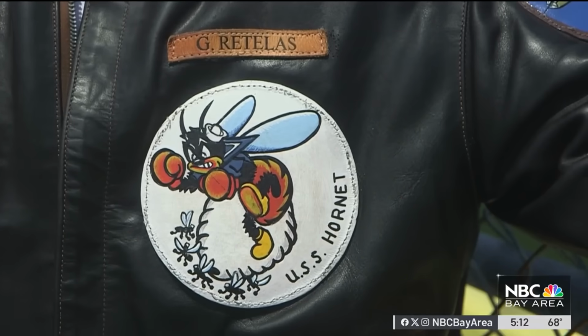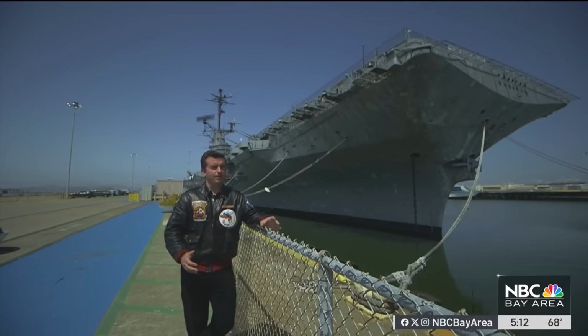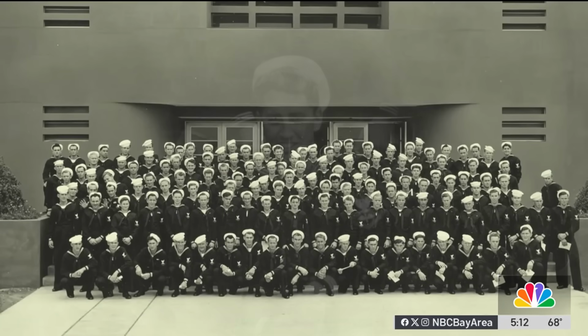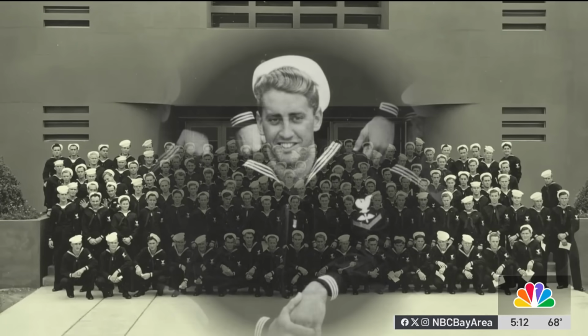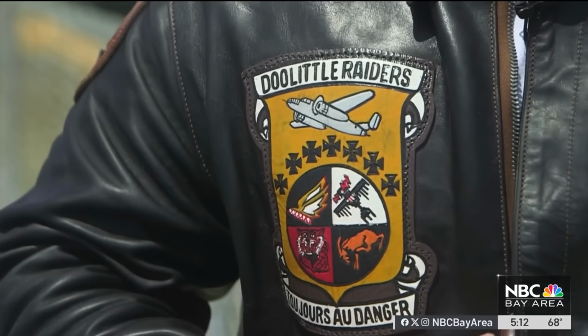Through life's little connections, Hornet volunteer George Ratellis has ties to both ships. My grandfather has history serving in the Pacific. Ratellis' grandfather served at this air station and one night helped load bombs onto the first USS Hornet for what would be known as the Doolittle Raiders bombing run on Tokyo.